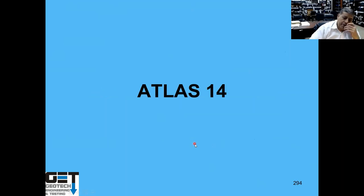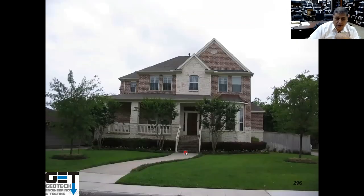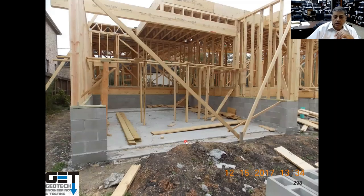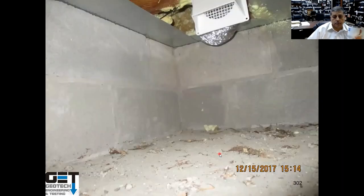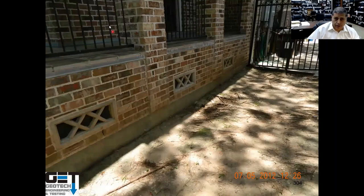Structural slab, because of the Atlas 14 Harris County requirements and some of the other counties, these slabs have to be elevated for flooding purposes. So many of the houses in Westview, Bellaire, or the inner city nowadays are going structural, with a crawl space underneath them. The way you build these, of course, you put the crawl space here, your garage is at grade. This is your wood floor slab. Underneath it is the crawl space, so you've got a crawl space to allow the water to go in there.